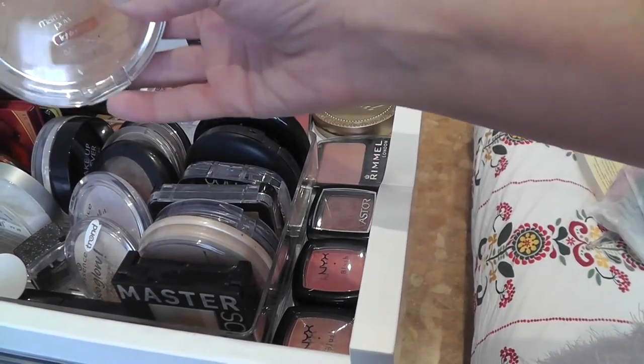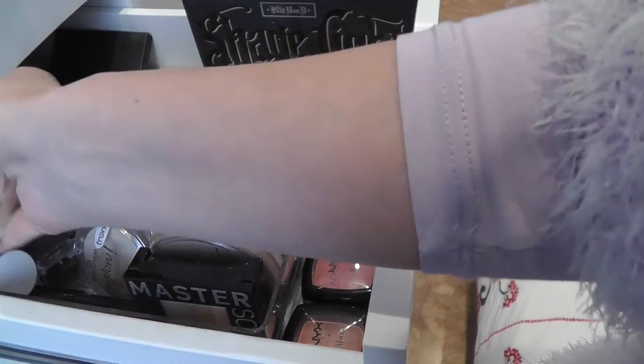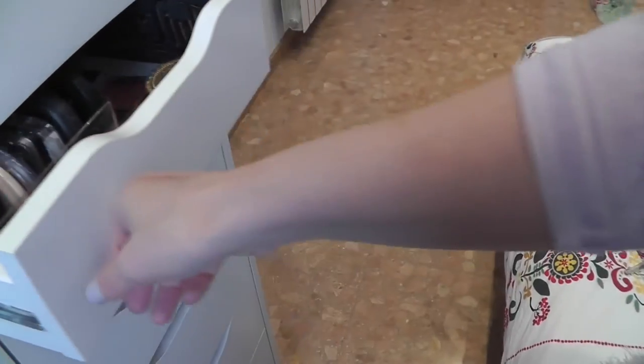It's a good tip if you cannot get hold of a good bronzer, or they are too orangey: go for a darker foundation. See, here is Essence Sun Club in Light Skin. I'll just order it later. Now let's go on to the next drawer.